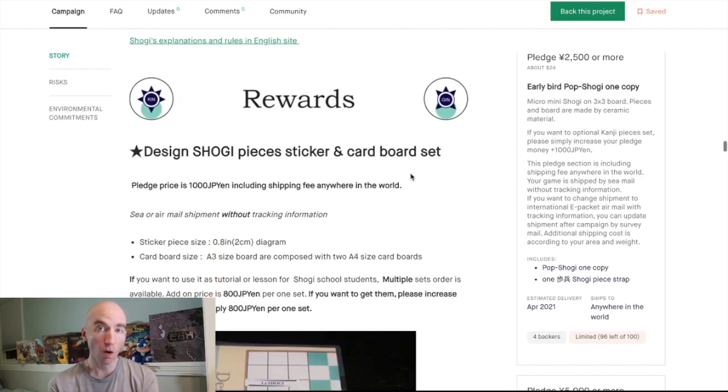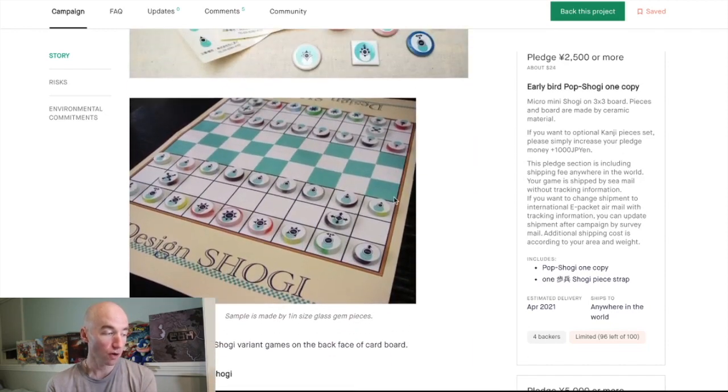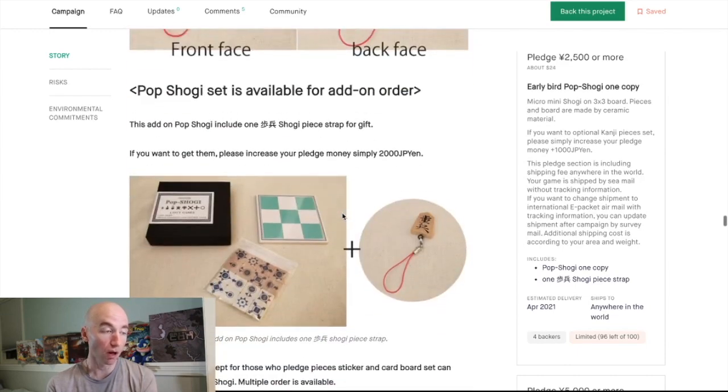So you could always do the smaller board if you really wanted to on the bigger board, but the bigger board is really going to cost you. They have a little sticker version as well that you can do, but I just wish the price point was lower because I would be all over this.